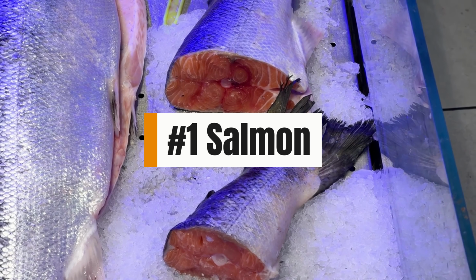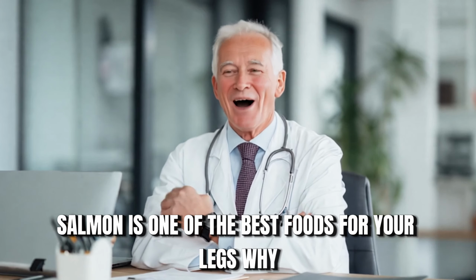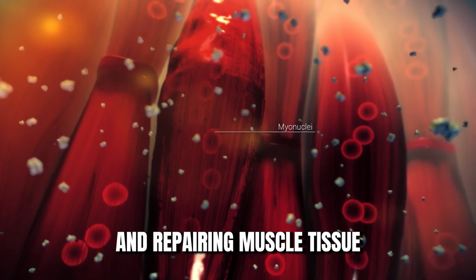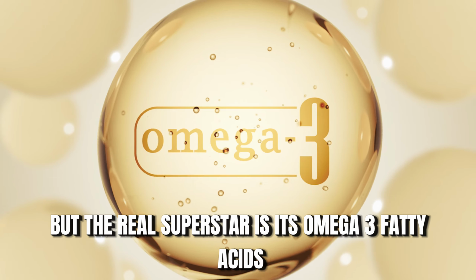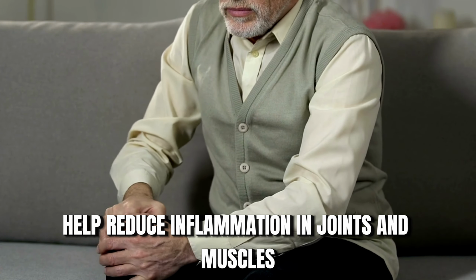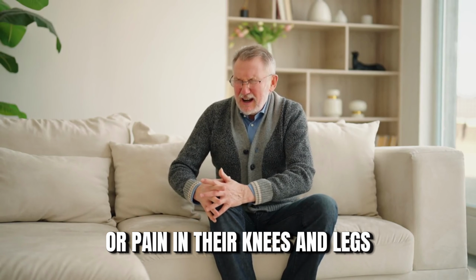1. Salmon. Salmon is one of the best foods for your legs. Why? It's packed with high-quality protein, which is essential for maintaining and repairing muscle tissue, especially as we age. But the real superstar is its omega-3 fatty acids. Omega-3s help reduce inflammation in joints and muscles. That's crucial for seniors who often suffer from stiffness or pain in their knees and legs.